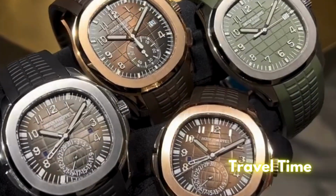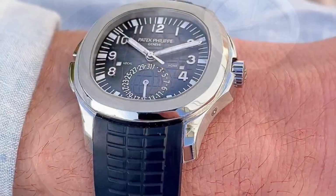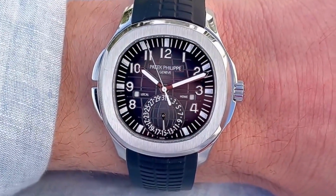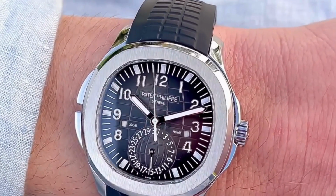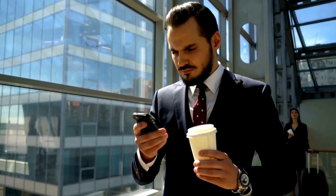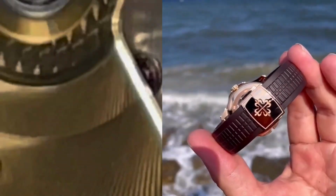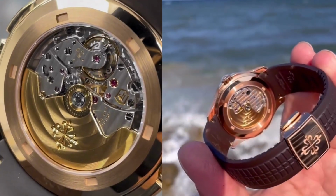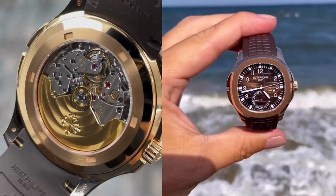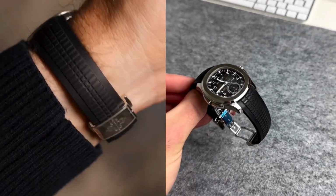Next, the Travel Time 5164A Patek Philippe Aquanaut. When it was first introduced in 2011, one of its most notable features was its dual time zone functionality, which made it simple for the wearer to track 2 different time zones at once. Because of this, it's perfect for business executives or frequent travelers who are constantly on the go throughout the world. This movement, which includes the Gyromax balance and Spiromax balance spring, exhibits fine craftsmanship and painstaking attention to detail. Features 29 jewels, 294 parts, and a 45-hour power reserve.